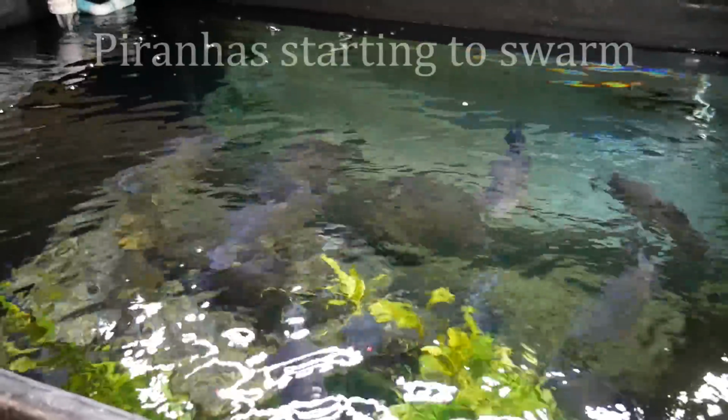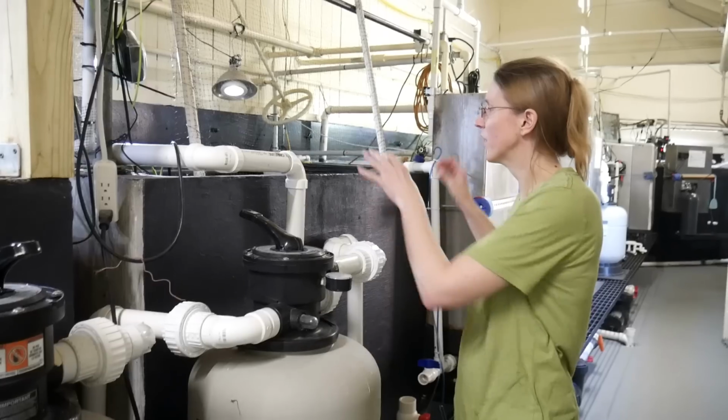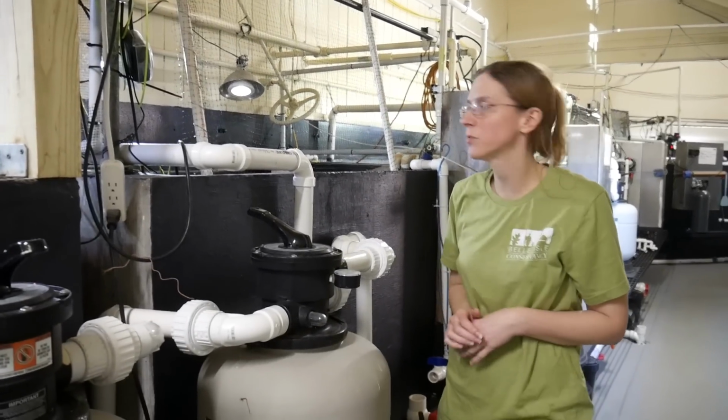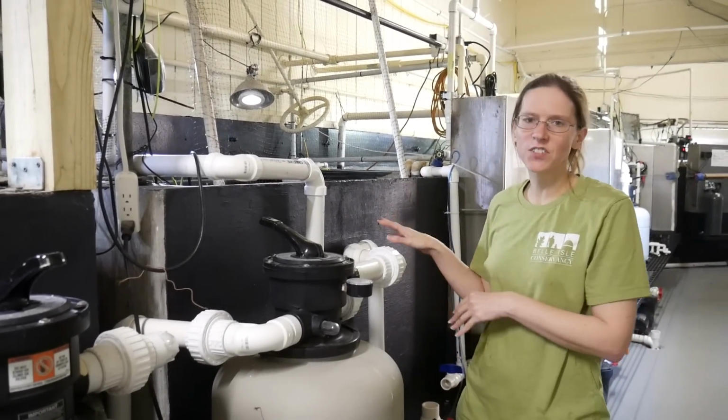Do you also feed through the back of the tank here? Yeah, so we do all our feeding up here. In fact, today is feeding day, so I'm sure they're all waiting patiently. But yeah, all the feeding is done through the back.